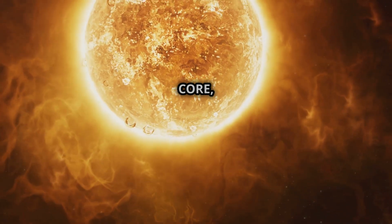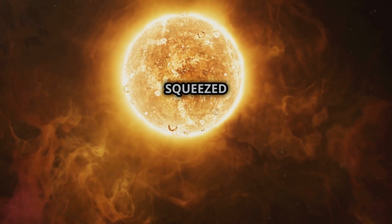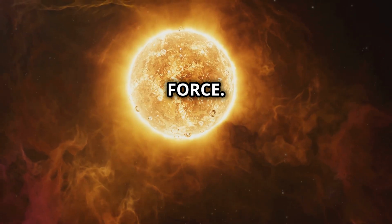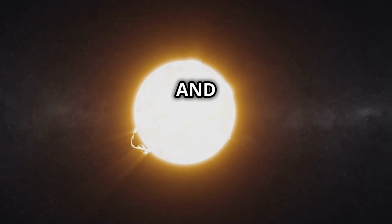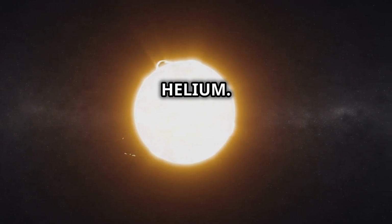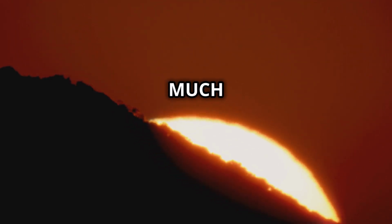Deep inside the sun's core, the pressure and temperature are so high that hydrogen atoms are squeezed together with incredible force. This forces their nuclei to overcome their natural repulsion and fuse together, forming helium. This fusion process releases an enormous amount of energy, much greater than any chemical reaction like burning.